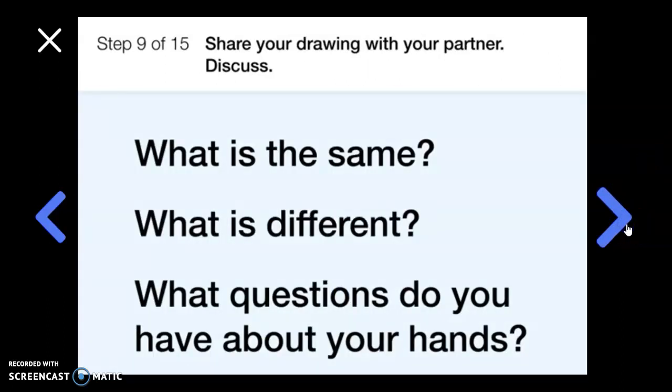Sharing what you notice with other people can give you new ideas. Scientists do that all the time. So share your drawing with your partner. Then discuss these questions. So you're not working with a partner per se, but if you wanted to share or have a discussion with another person in your house, you could pause the video and do that.